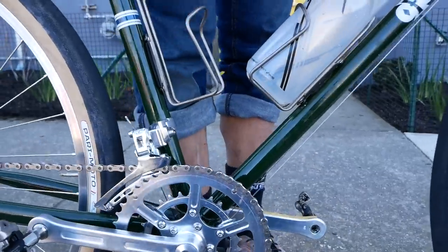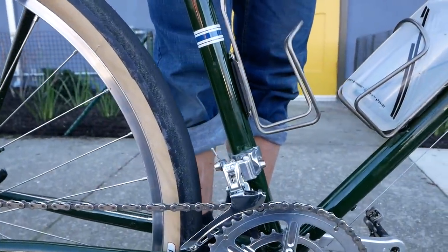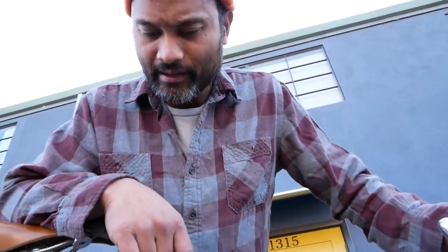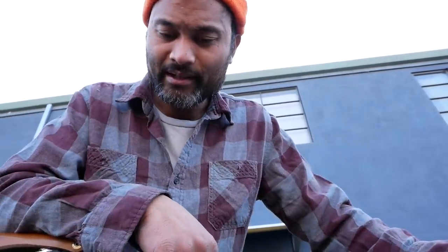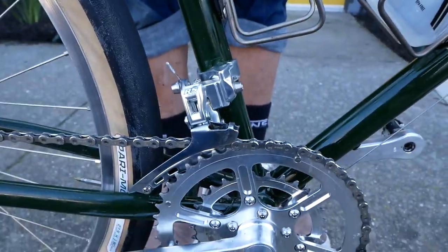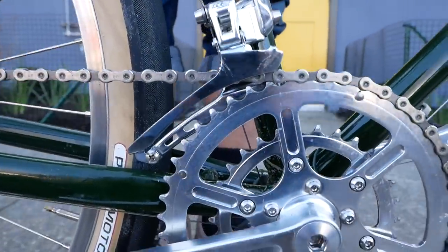So would the other one be a little more forgiving? I'd hope so. Not having it with me. Usually what you're looking for is a bigger gap between the inner and outer plate. Okay. But that's still tricky because you still don't want the derailleur to overshift, and there's only so far the outer plate can go and not have there be an overshift.